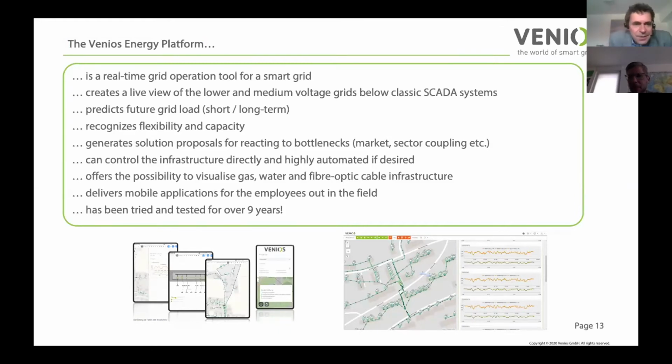I think this is the most interesting part, the energy platform and the flexibility platform. We talked before about that. Maybe you just can take a minute to describe how your flexibility market platform works, and especially without a regulatory framework.